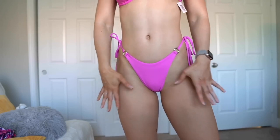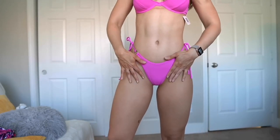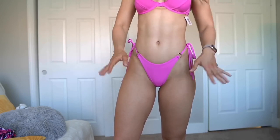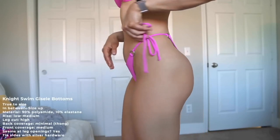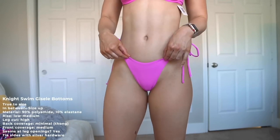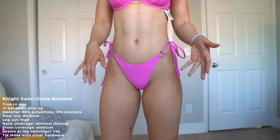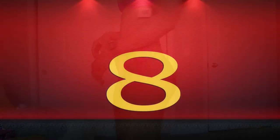I don't feel like it has a ton of front coverage, not quite as much as the Abercrombie ones, so I'm gonna go with medium front coverage. So if you are a little bit on the wider side, I would be careful, and I think I'm gonna say low to mid rise for these. So yeah, the bottoms are cute. I think sizing is pretty flexible since you can tie this. I wouldn't size up too much though, because you eventually might get some gaping fabric in places, but I think you can definitely size up at least one size for a little extra coverage.